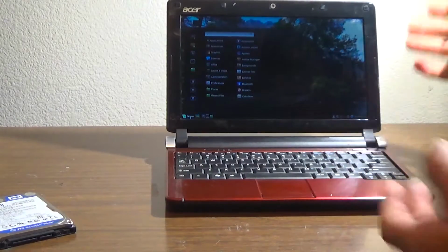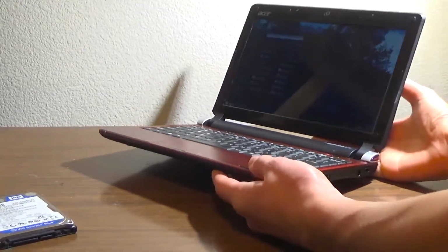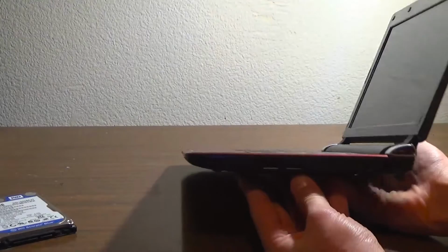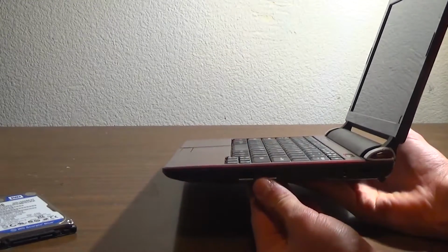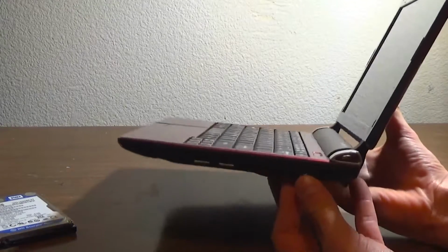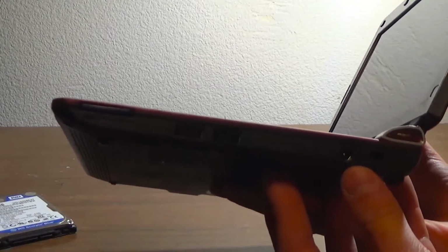But yeah, I'll just go over the features of this laptop here. It does have a built-in SD card reader on this side. Also, 2 USB 2.0 ports. Here's the charger port, which is a smaller version of a normal laptop charger port. Very small. I really like it. Easy to carry around.